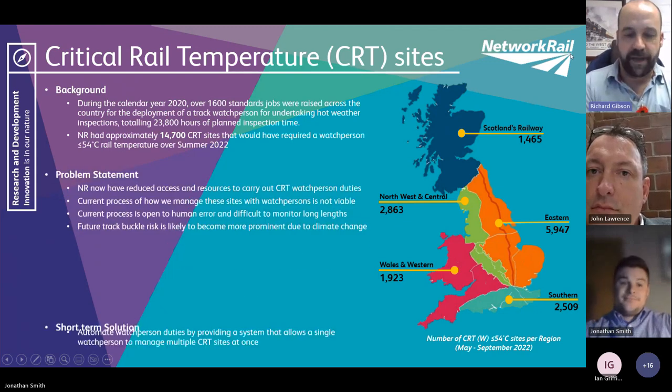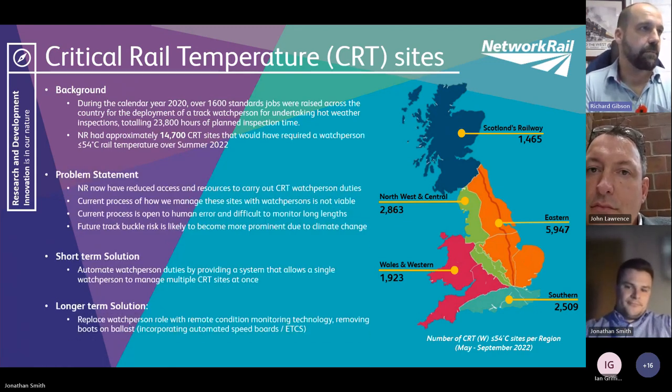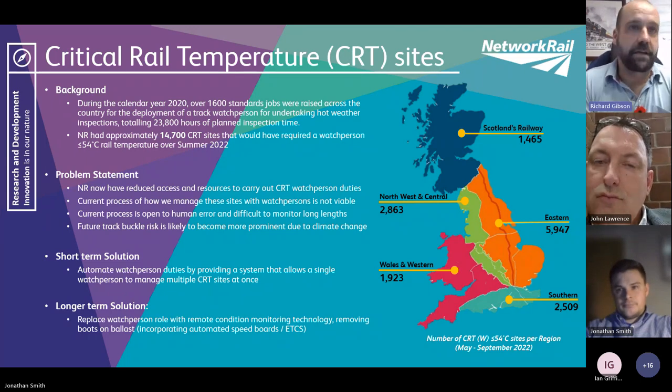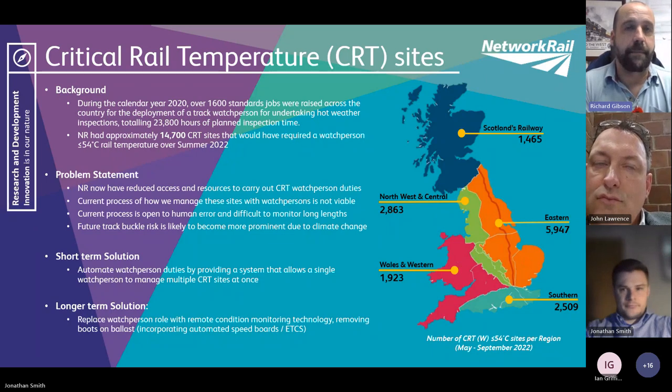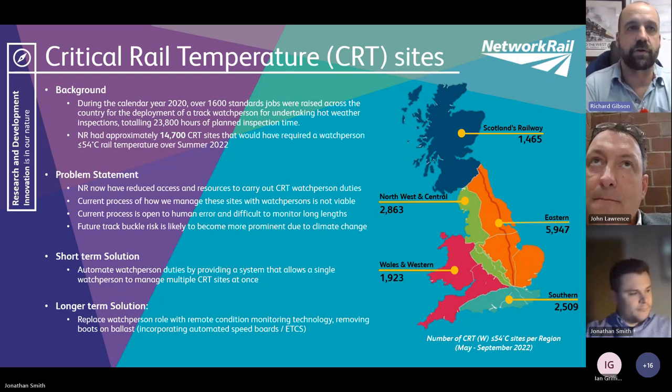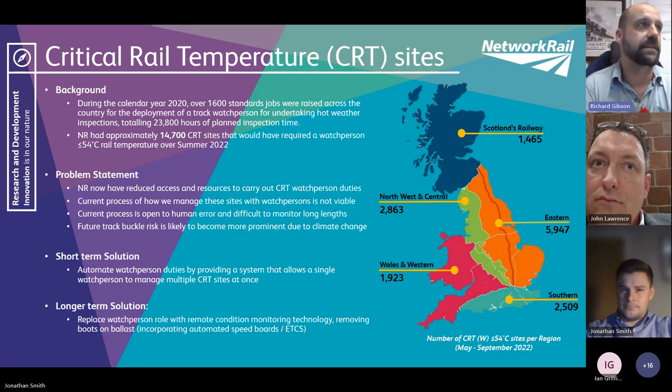So, a little bit of background on why this project has come into play, and a bit of background into the size of the issue, really. On the right hand side there's a map, demonstrating the number of CRT sites for watch persons that we had across the network in summer of 2022, where we had a CRT watch person of 54 degrees or below. By region, there's quite a large number there, adding up to over 14,000 sites.